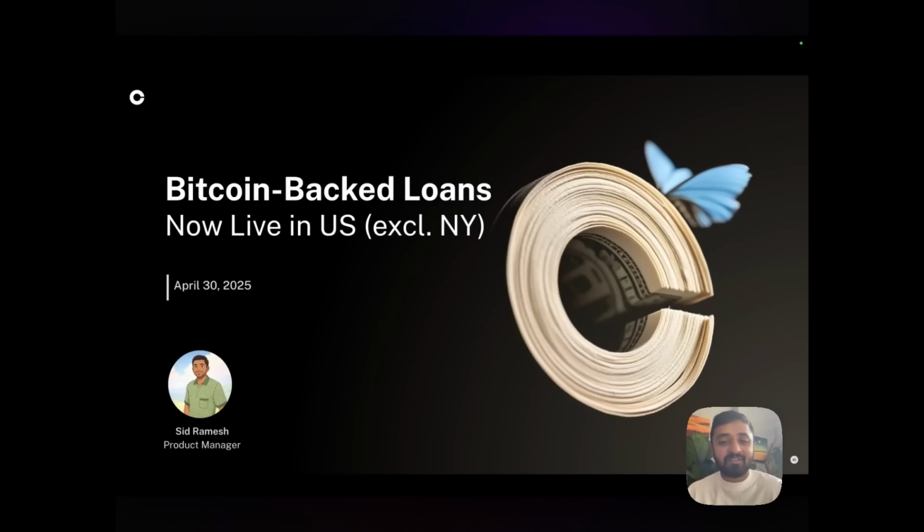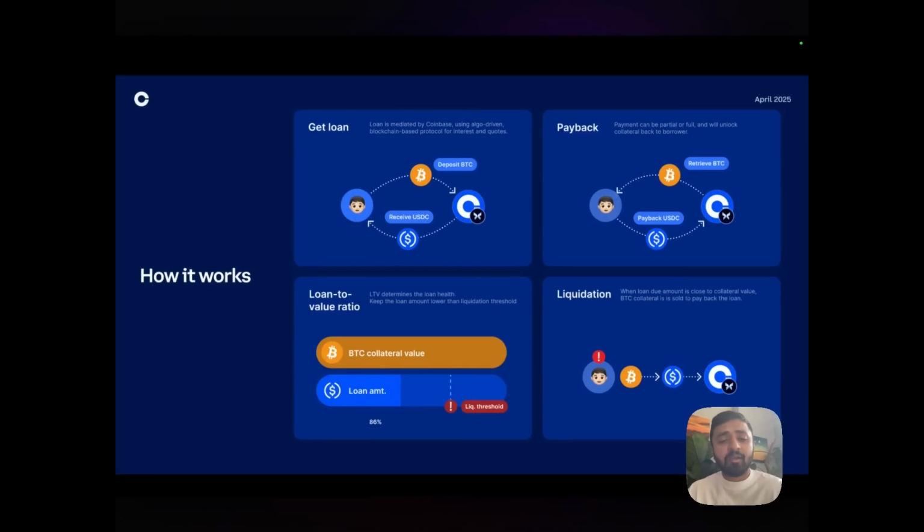Hi everyone, my name is Sid Ramesh and I'm a product manager at Coinbase, focused on our Bitcoin-backed loans product. So how do Bitcoin-backed loans actually work on Coinbase? As a customer, I'd be able to access a loan on Coinbase by depositing Bitcoin, which is then sent into a third-party platform called Morpho. And the Bitcoin is securely locked in Morpho smart contracts. And the platform actually disburses USDC into your Coinbase account directly in your app. When you're ready to repay the loan and get your collateral back, you're able to send USDC back to Morpho's contracts, but this is all abstracted and you're able to use Coinbase as you would every day and then get your collateral back once the loan is fully repaid.